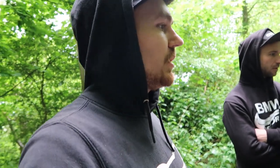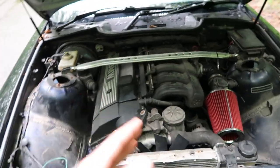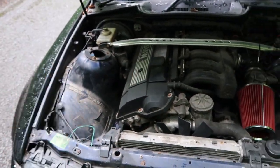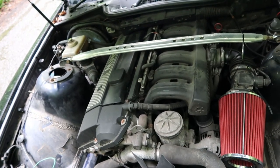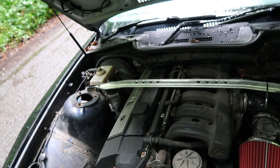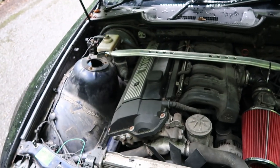It's not got harnesses, it's just got the factory seatbelt, so it's quite nice for a daily. The engine, it is bogging a little bit. Up to about 4,000 RPM, it sort of bogs and then it kicks in, so there might be a dodgy sensor somewhere, but when I get home, we're going to plug the code reader in and see if it says anything.